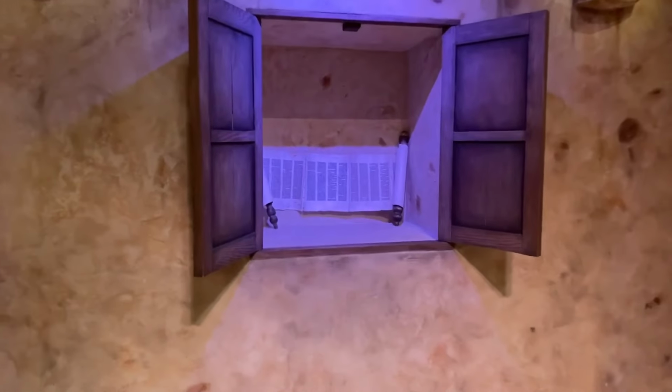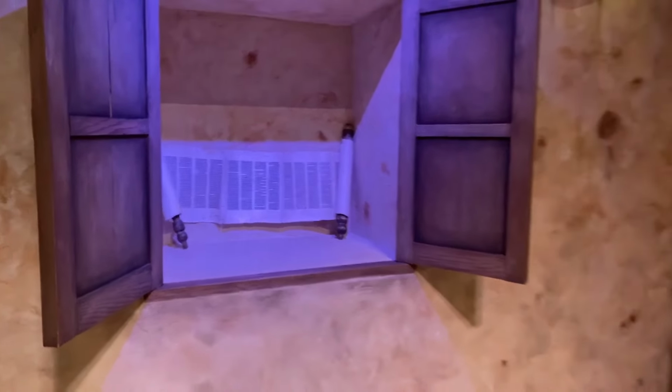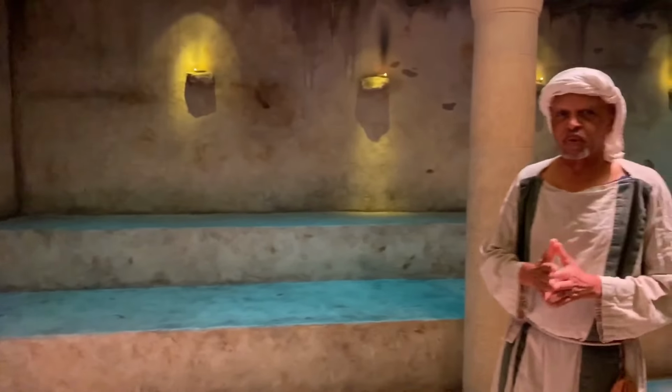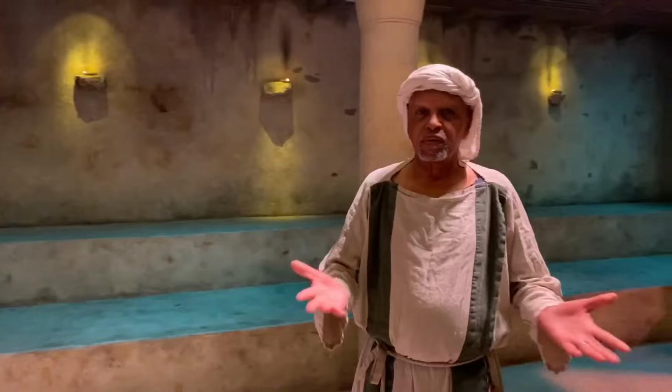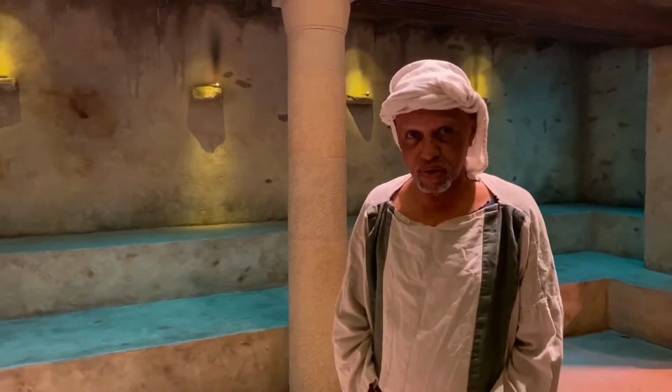We use this building for our Sabbath, which will begin today at sundown, or end Saturday at sundown. We also use it for what we call shul. We call it school. And we also use it as a courtroom.